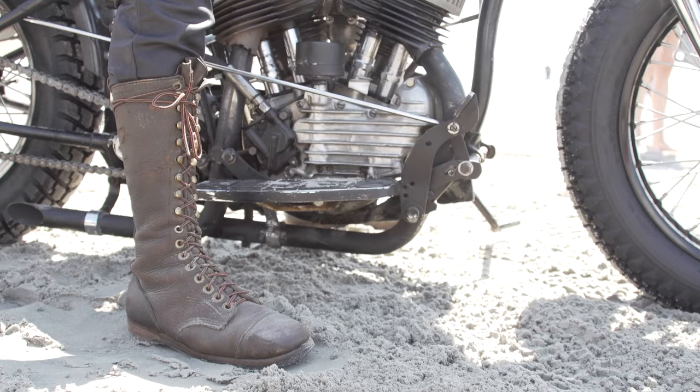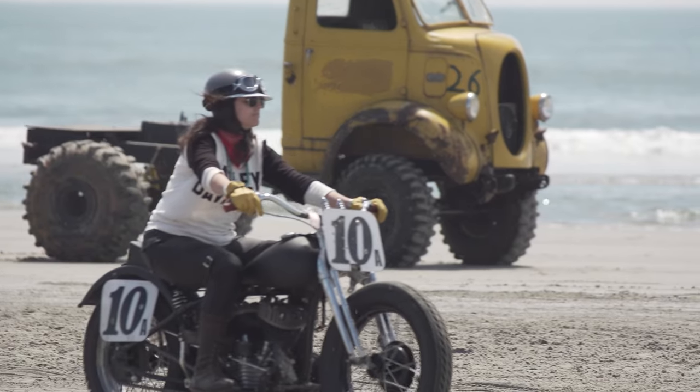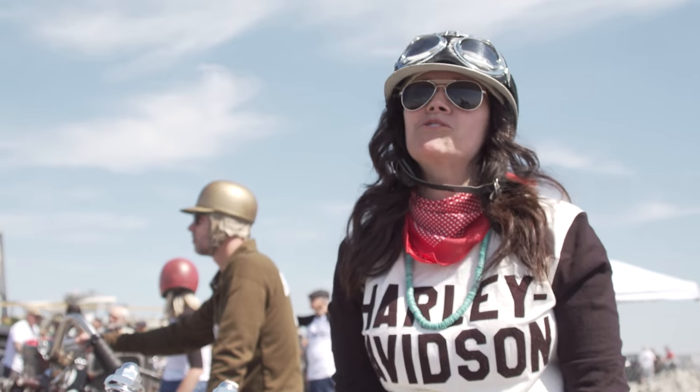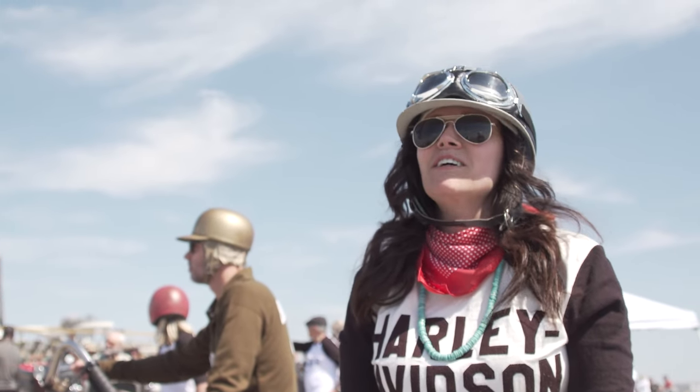You raced before? No. Truck? No. I never even really rode motorcycles until I was 50, and I'm 52. I rode scooters and stuff, but I like going fast.